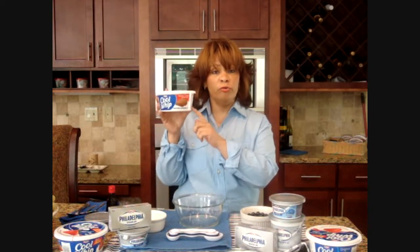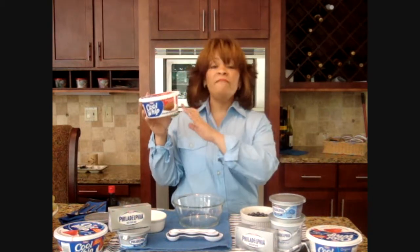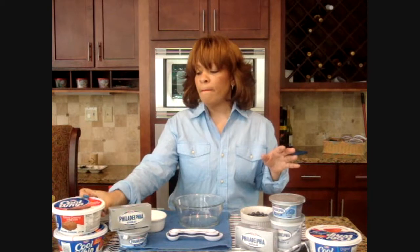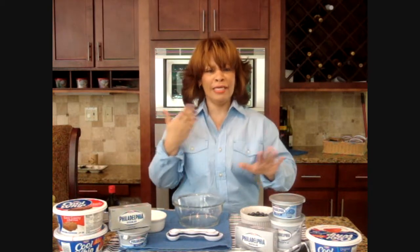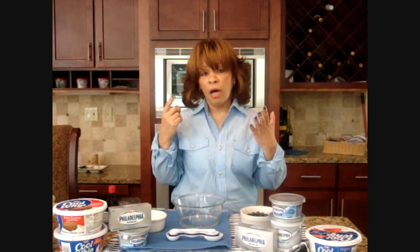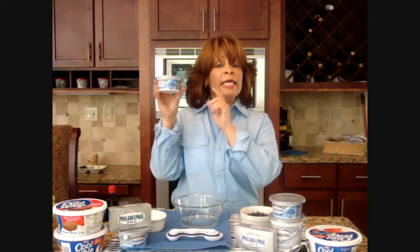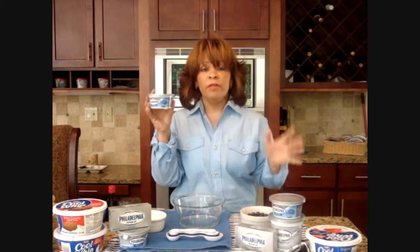I'm using the extra creamy. You're going to need 8 ounces of it. Regular Cool Whip will work just fine, but I find that the extra creamy Cool Whip makes almost a moussey texture when you blend it with the Philadelphia cream cheese. And then of course we're using the 8 ounces of blueberry Philadelphia cream cheese.